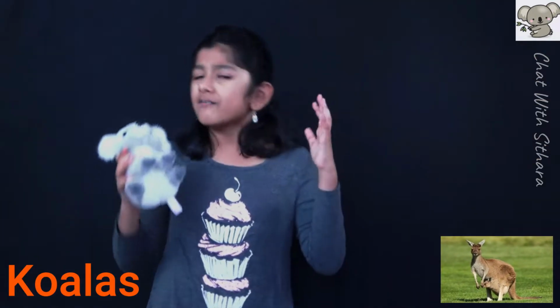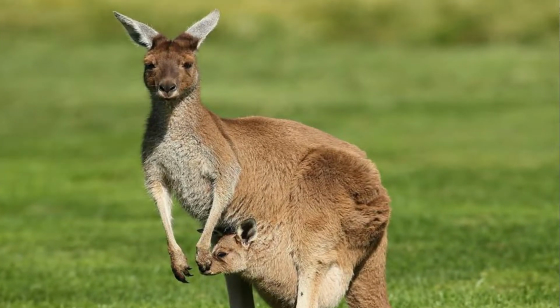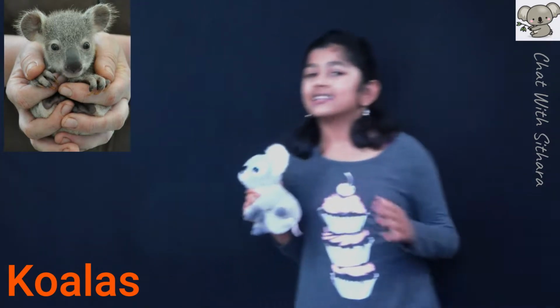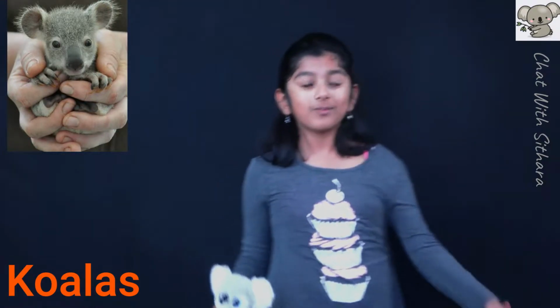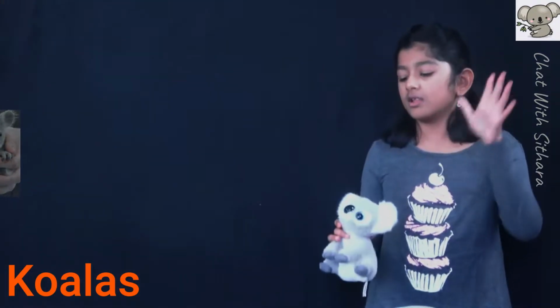An example of a famous marsupial is the kangaroo. And do you know what koala babies are called? Koala babies are called joeys, just like the kangaroo's babies. And the koala joeys are really small and totally adorable. And what does the koala look like?